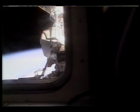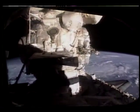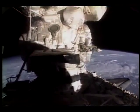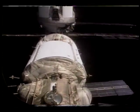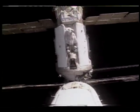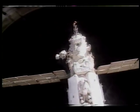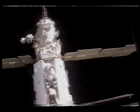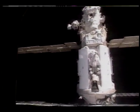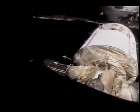This is one of the modules of the Mir station. It's the Kristall module. And the Kristall contains the docking mechanisms. Fortunately, these mechanisms operated well during the docking. Here are the other modules of the station. That module is called the Kvant 2. And this module contains a service module for performing extravehicular activity. And cosmonauts use this module during EVAs.